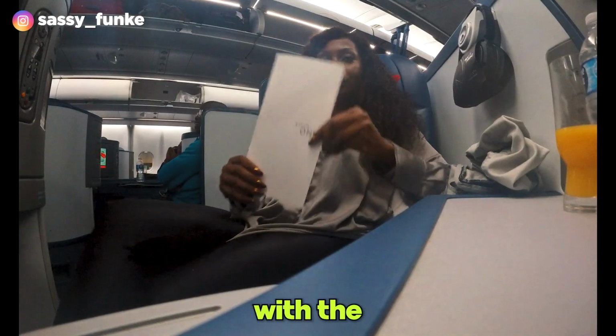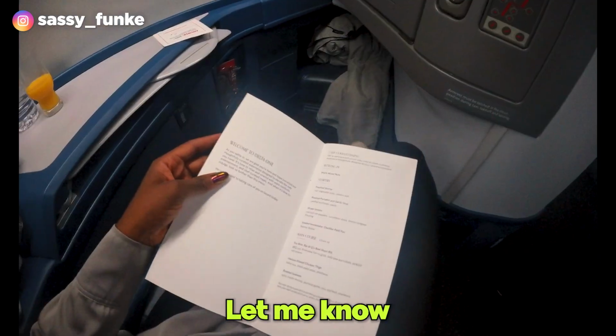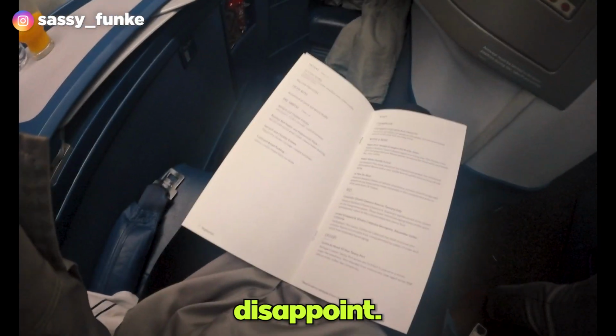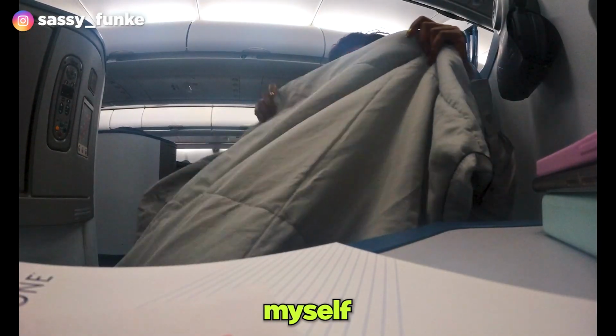We were then provided with the Delta One meal service menu, and I was thrilled to explore it. Let me know in the comments, do you consider in-flight meals important to your travel experience? The menu didn't disappoint. Nigerian-style meals were available again. I made myself comfortable by removing my shoes and wrapping myself in the blanket.